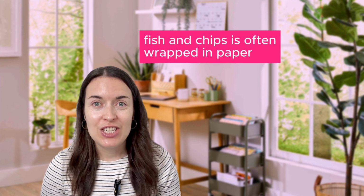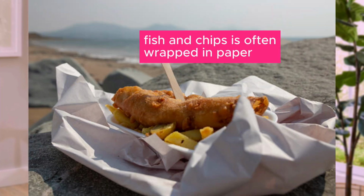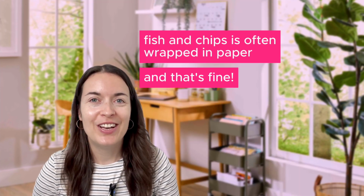The next thing that can be a bit shocking to somebody coming to the UK for the first time is that often when you get fish and chips, it's wrapped in paper. But that's fine. It looks a bit weird, but it's fine. You'll get used to it.